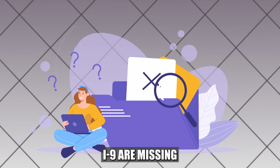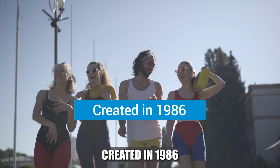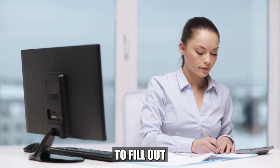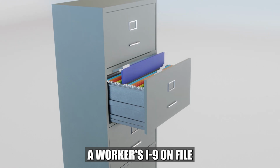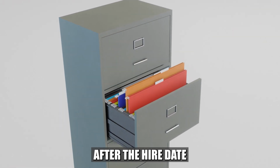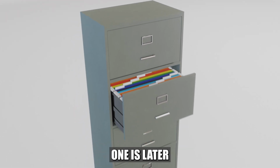Number 5, I-9s are missing. Form I-9 was first created in 1986. Starting this year, every employee was required to fill out one of those forms. As an employer, you must keep a worker's I-9 on file for either 3 years after the hire date or 1 year after the termination date, depending on which one is later.